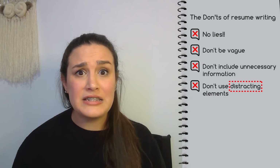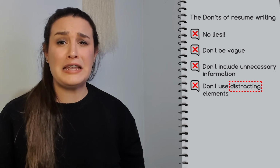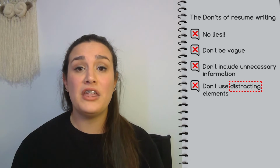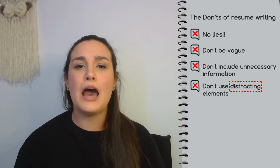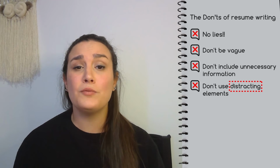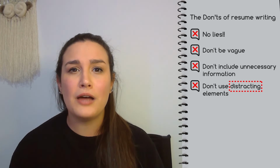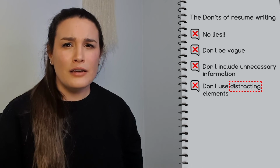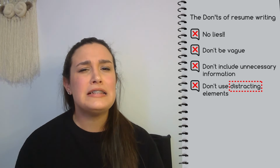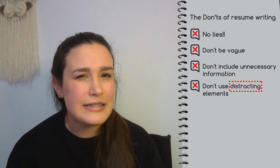Don't use distracting elements. I know you want to draw attention to yourself, but using a fancy cursive font on top of a bright color background coupled with an inconsistent format is absolutely not the way to go. To make a great resume, start with creating something that hiring managers can actually read without them going like, "What does it say there?" Start with creating something that hiring managers can actually read without straining their eyes.